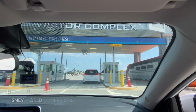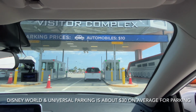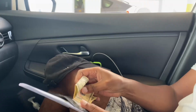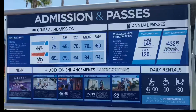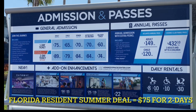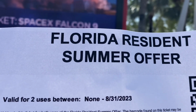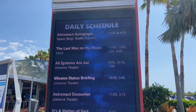Let's go do this. When you arrive, you will need to pay for parking, which is $5 for motorcycles, $10 for regular vehicles, and $15 for oversized vehicles. They don't accept Apple Pay, but they do accept cash or cards. Keep in mind, parking does not include your entry fee. These are the prices. We received the Florida Resident Special and it was $75 for 2 days, now through August 31st. To help you stay on track, they do provide a digital daily schedule at the front entrance.